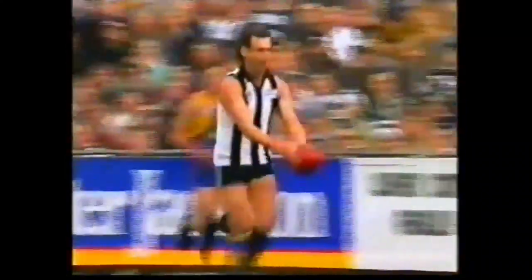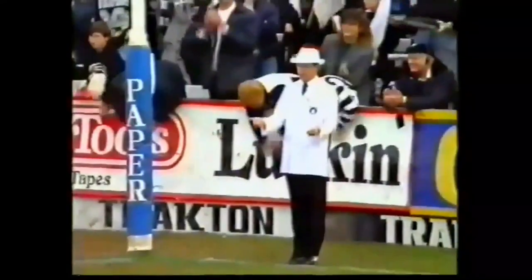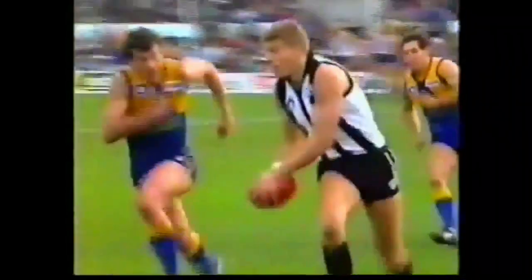Held up, Barwick gets there first. Thumps a left footer down towards the forward pocket. It bounces through the back, comes to Daicos. Open run for goal, and he gets his second. Thrilling stuff by Peter Daicos. And in front, breaks away from Rance, who infringed. Free kick was going to be paid.